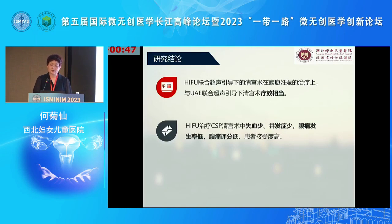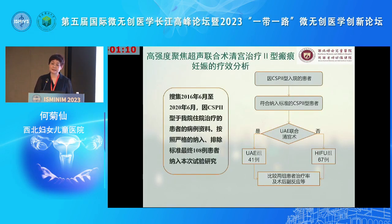So the conclusion is that the curative effect of curettage guided by HIFU combined with ultrasound is similar to that of curettage guided by UAE combined with ultrasound in the treatment of CSP. And HIFU treatment of CSP has less blood loss, fewer complications, lower incidence of abdominal pain, lower abdominal pain score, and higher patient acceptance.